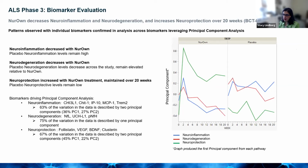So what we can see looking at this graph in blue, markers of neuroinflammation summarized by this principal component decreased with NurOwn, while placebo inflammatory markers summarized by this principal component remained high. Markers of neurodegeneration decreased with NurOwn, and placebo neurodegenerative levels decreased across the study but remained elevated relative to NurOwn. Lastly, in green, the neuroprotective markers increased with NurOwn treatment and were maintained over 20 weeks, while placebo neuroprotective levels remain low. These patterns are consistent with NurOwn's multifaceted mechanism of action, which gives us confidence as we look at effects across multiple biomarkers at the same time.